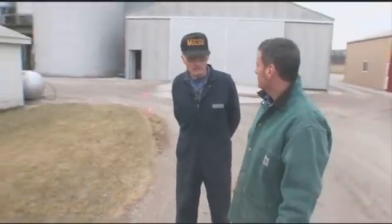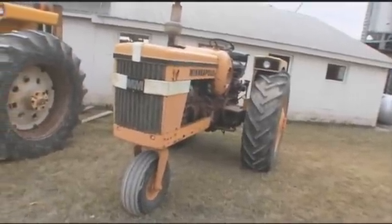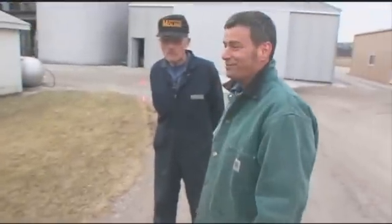My dad bought this farm in 1960, and we moved here when we got married in '66. And now my son is doing the farming, and I retired. So I got more time to play with my tractors. These are some cool toys.